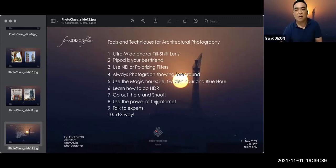Number six. Learn how to do HDR. Okay, we're talking about technical things here. HDR is, your phone is technically doing its HDR thing. Computational photography is what they're talking about right now in terms of mobile phone photography.